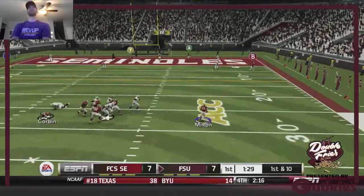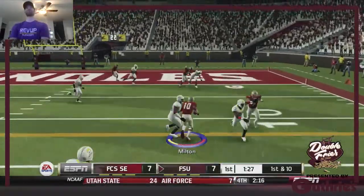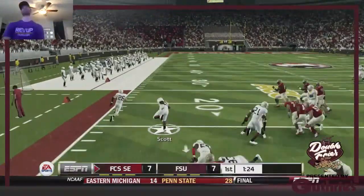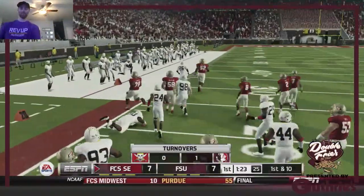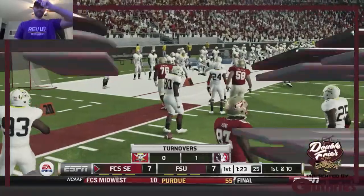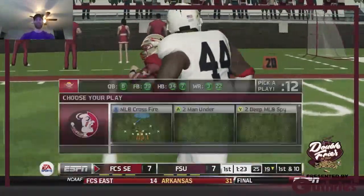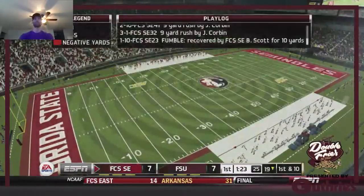Play fake. Defense bearing down. He scrambles. He decides to run with it. And now the ball is loose. So the offense turns over the pigskin. The ball carrier here was just careless in handling the ball. And a great awareness by the defense to jump on it.